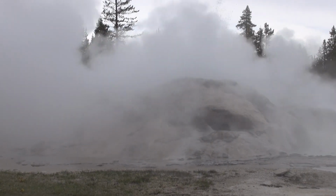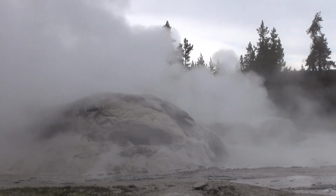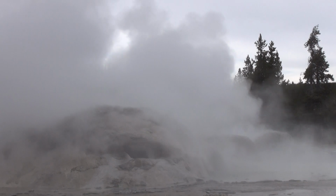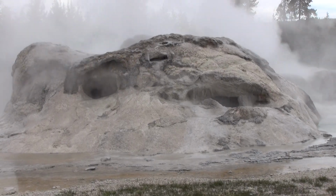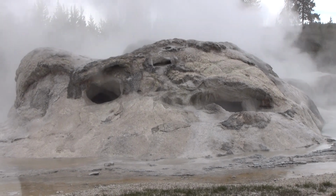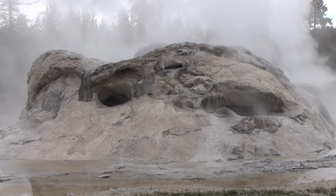This one's neat. Oh, this one's incredible. Yeah, it just kind of bubbles and then it deposits the minerals. Like a hot spring, Lucia. I'm running out of battery, but how can you resist watching this guy perform like this?